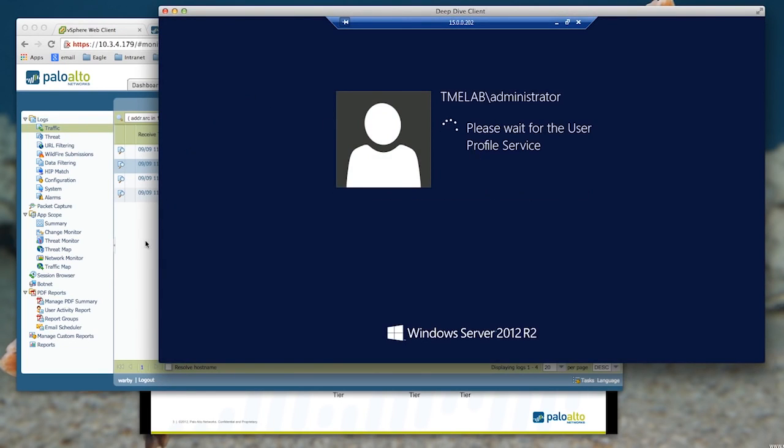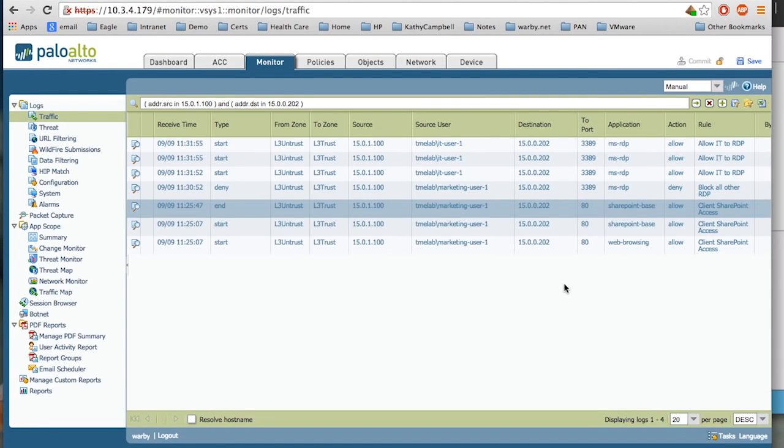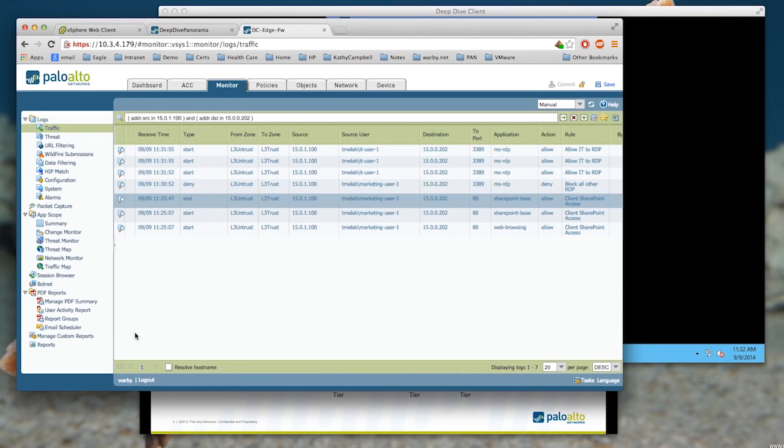and I log in. If I come back and do a refresh on my traffic log, I can now see that the source and destination are identical, but it says IT user in this case. In this case, it's allowed because IT is allowed to do that. So that's showing how user ID can be a very powerful tool for the edge of your data center.